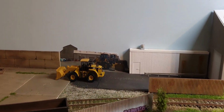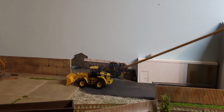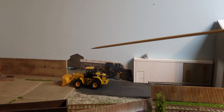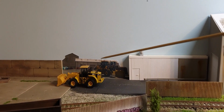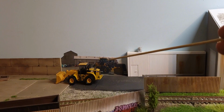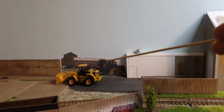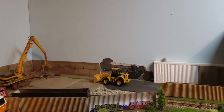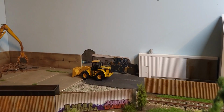Oh, one more thing. We have a photo backdrop here to make the scene look larger. This is actually a photo of the Ocean County dump in Stafford, New Jersey, where I take the leaves from my job. They were kind enough to let me take some photos.